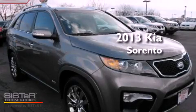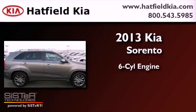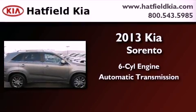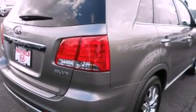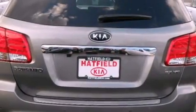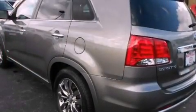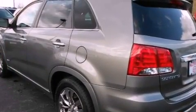This is a brand new 2013 Kia Sorento. It has a 6-cylinder engine, an automatic transmission, and 4-wheel drive. Its top features and packages include the premium package, a navigation system, a heated steering wheel, heated front seats, and a sunroof enables you to fill the cabin with fresh air at the push of a button.